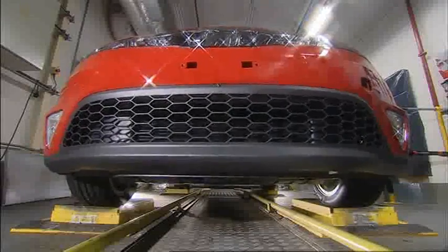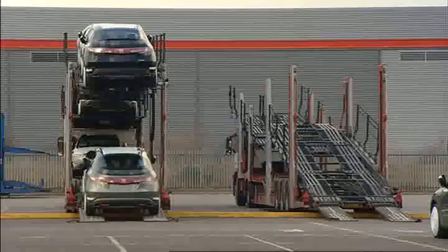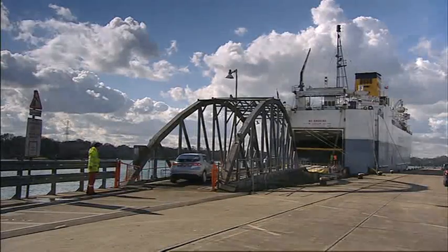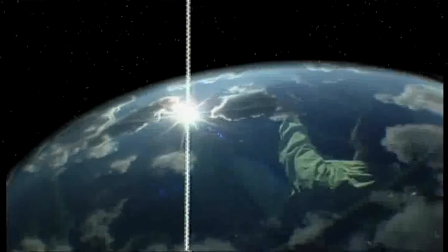Through these final processes, associates are able to maintain the highest standards of quality and ensure that any final adjustments are made to the car before they're shipped for delivery to their destinations, ready for years of happy motoring for Honda customers. Honda in Swindon. World-class manufacturing for a global market.